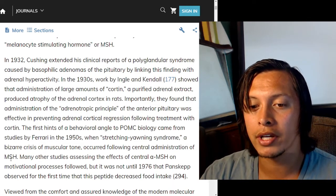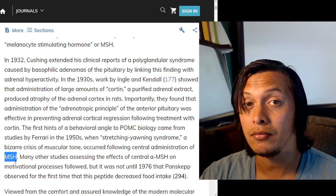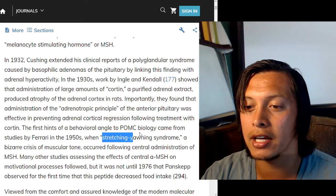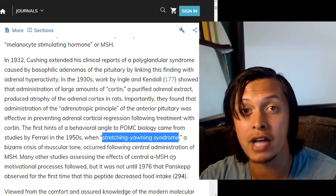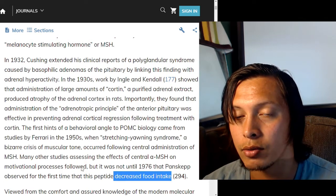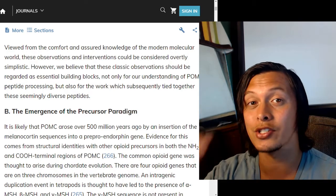So if you could imagine, when these people were giving melanocyte-stimulating hormone, I would assume a purified extract, which was originally used for causing skin pigmentation. When they added it to these rats, they ended up getting stretching yawning syndrome, which is basically they started wasting away. They started being too tired, I would presume. Anyways, it was not until 1976 that Panskep observed for the first time that this peptide decreased food intake. So somehow this melanocyte-stimulating hormone is associated with food uptake. That's strange, but this is a strange protein, right?